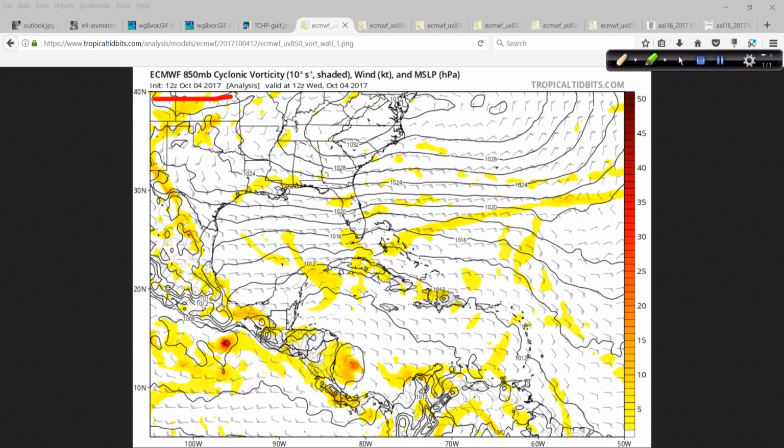This is the 12Z run off of tropicaltidbits.com. There's the vorticity signature indicated at the 5,000 foot level. This over here is Ramon in the eastern Pacific. Yeah, some rain and some squally weather along the coast of Mexico. It's an impact event, but it's not a very serious event, fortunately. And Ramon is going to head out in this general direction over time. So let's move through the frames here.